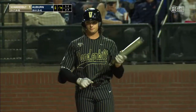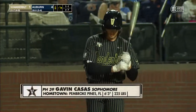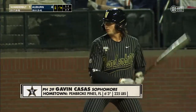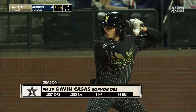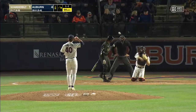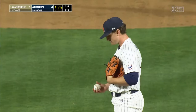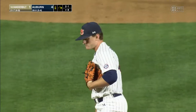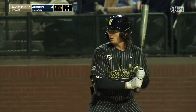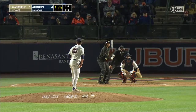As a pinch hitter. It's Gavin Casas for Vanderbilt, the sophomore, hitting 300, 15 hits. And certainly don't mind the pinch hit opportunity here. Bolger 0 for 2 with a hit by pitch. Yeah, I like the lefty-righty matchup. Bolger had seen a bunch of lefties and in there for that spot. You give Casas a chance to keep the line moving for the Vanderbilt Commodores.